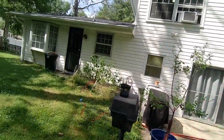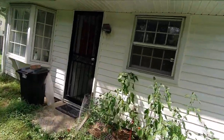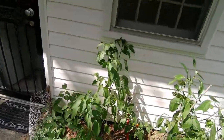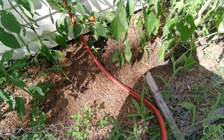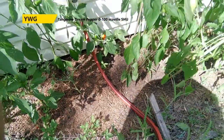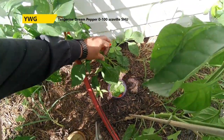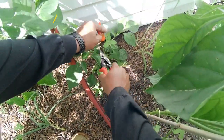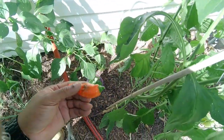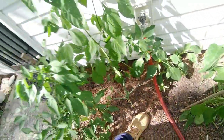Let's check on the peppers over here. I see an orange one. I didn't see this one the other day. Or was that red? Not sure. But it was green, it's orange, so guess what? I'm plucking it. And I figure out, ooh, nice scent. Wow, that smells good.